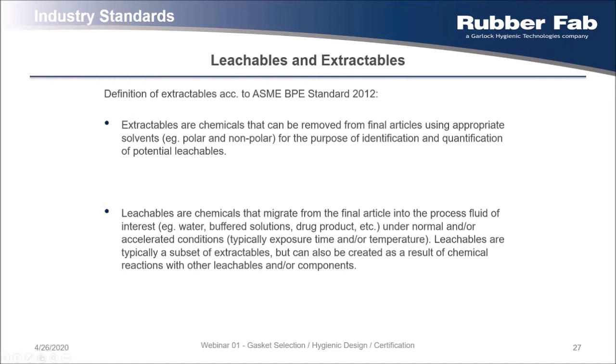Extractables are chemical compounds that are extracted from a material under extreme conditions. So extractables are chemicals that can be removed from final articles when you use elevated temperature, different solvents, pH values and exposure times. So under extreme conditions, extractable studies are performed, and usually after the extraction part, the analysis is followed by highly sensitive analytical methods to define the quantities of the substances that have been extracted.